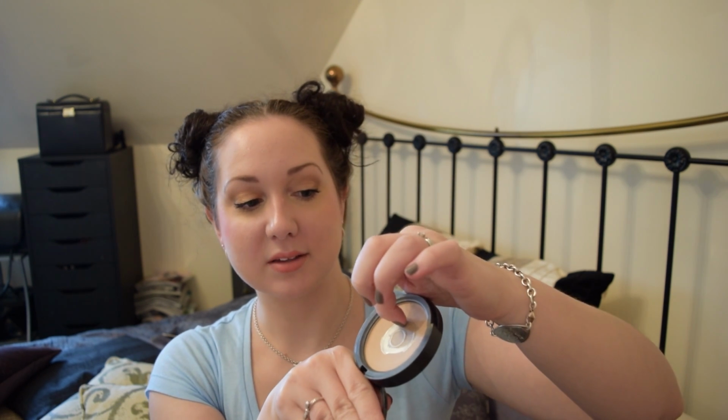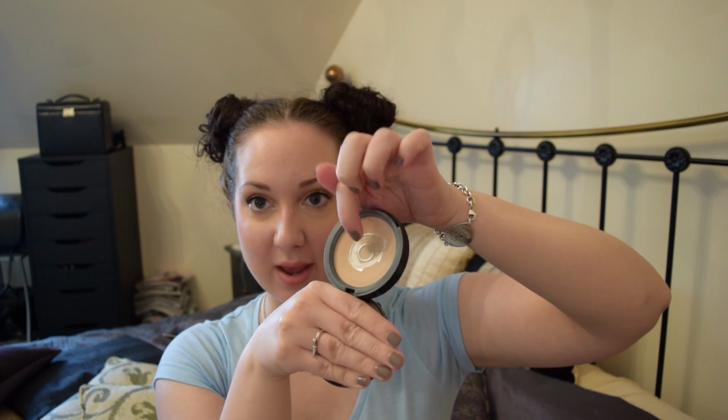Let's stick with face products. My setting powder is actually going quite well. It originally had some of this showing, but not the whole of the second pan showing. I'm definitely making progress. I'm only using a duo fibre brush for this, so it's not picking up a ton of product, but I am pleased with how it's going and I can see me finishing this by next year.